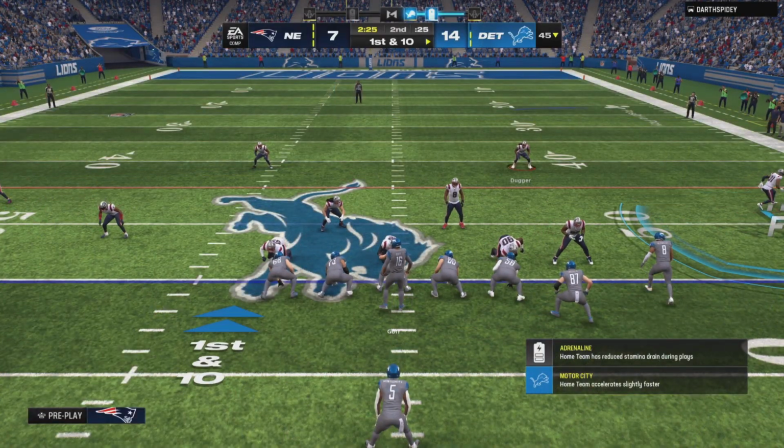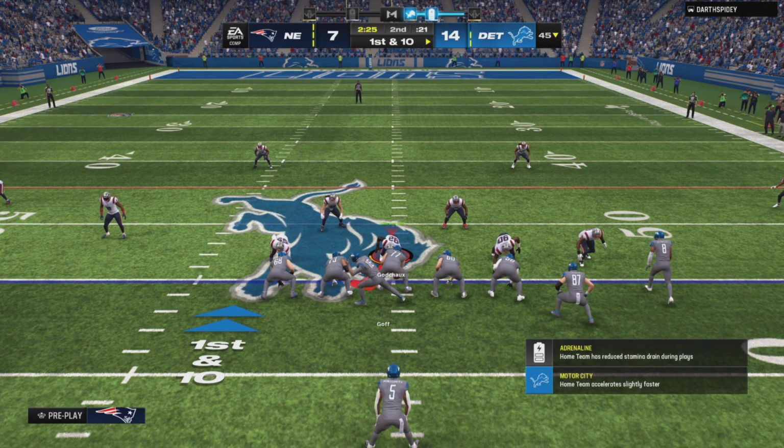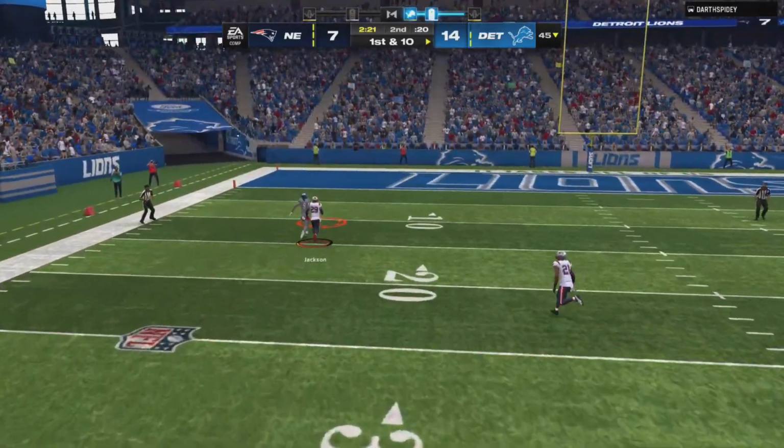The Lions offense ready to kick off their next drive. They're starting to put some space here. You know, first quarter, they didn't look so hot offensively. This second quarter, though, they've looked really good.